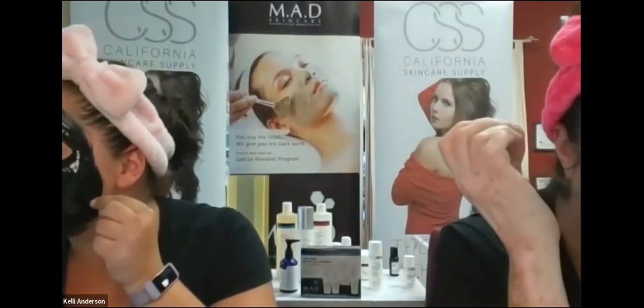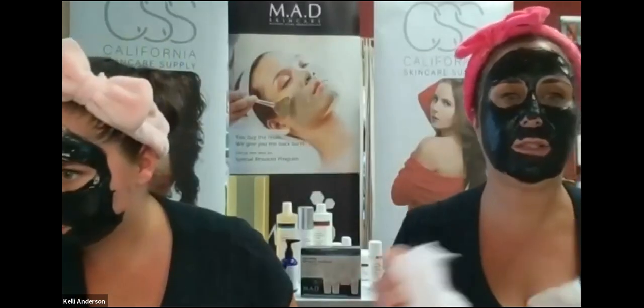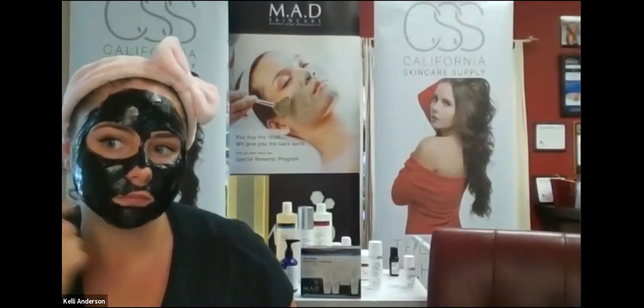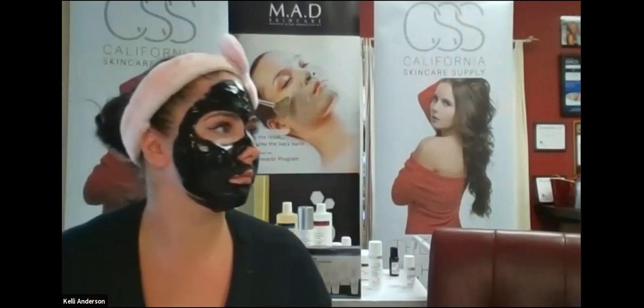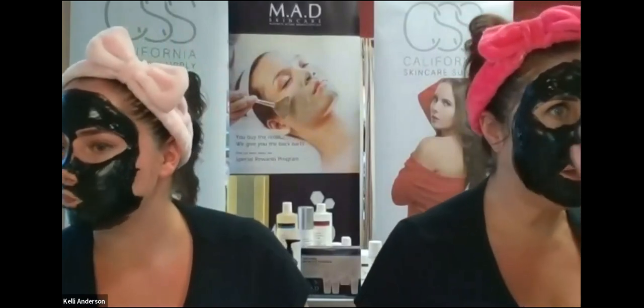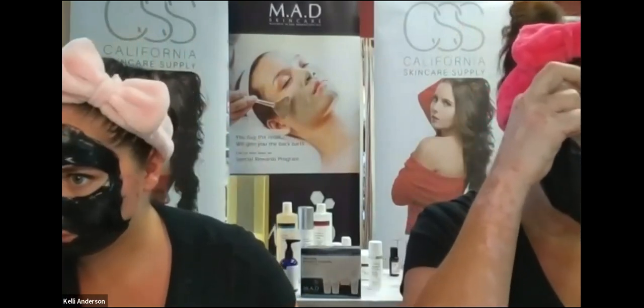Mine isn't quite ready. No, mine's not ready yet. I also put the redness rescue on right before applying it, so it might have caused it to stay moist a little bit longer. This really dried beautifully. In the beginning, it was hard to get it off in one piece, like you guys were saying, but as you work with this mask more and more, it's a lot easier to strike that balance. Feels like it's almost dry. It's just gooey right here. Needs a little more time up there.